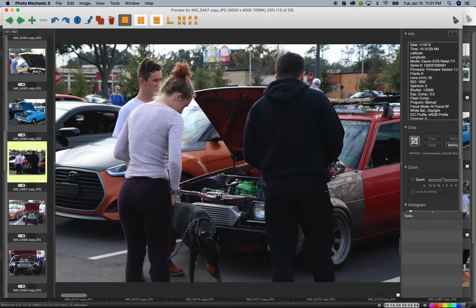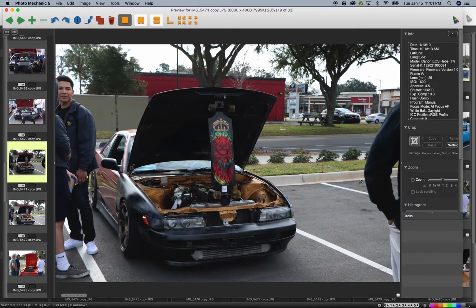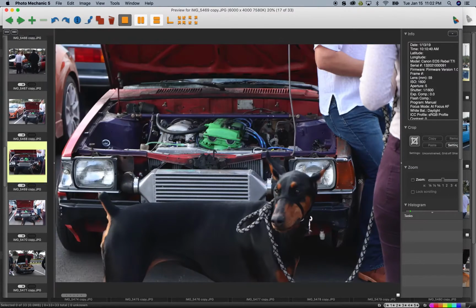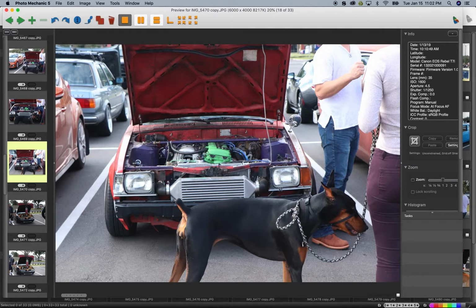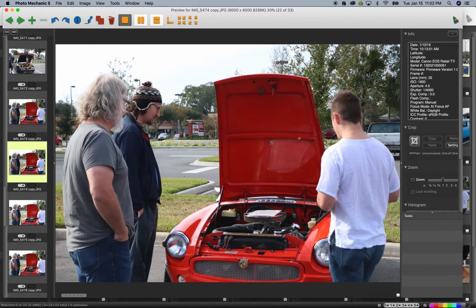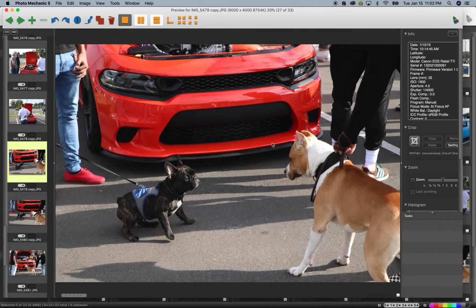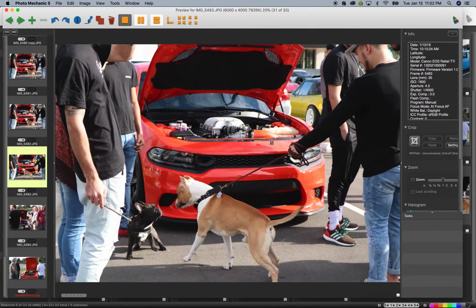What is this doing there? That would have been a nice juxtaposition if it had a real nice car on either side. It's almost a moment. You need the dog's foot, but that's kind of funny. Guy holding a stick.